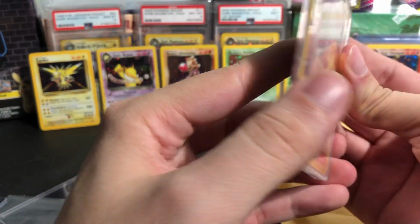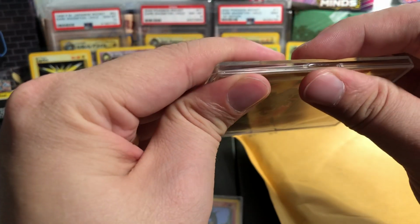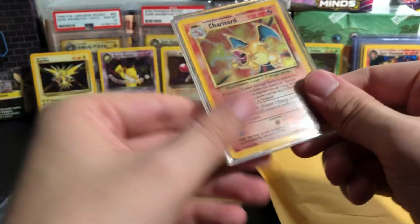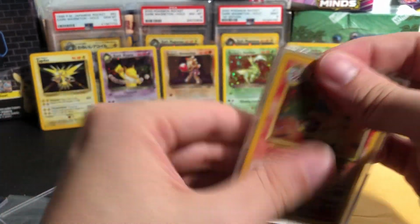No? I don't think it wants to close properly with the plastic. No, it's kind of closing. That's cool.